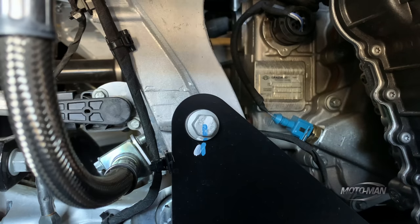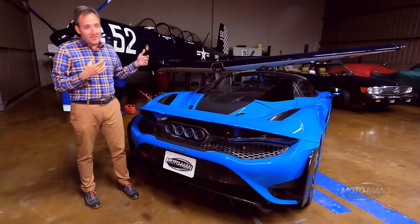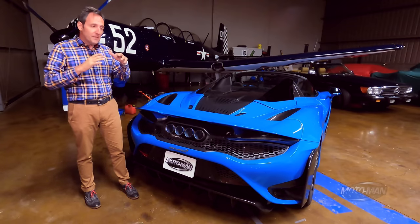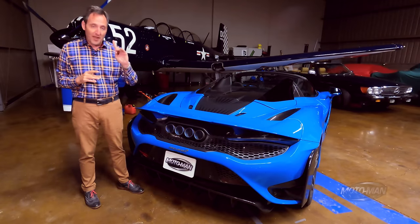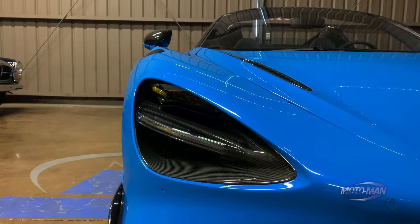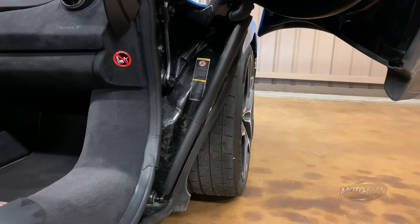Then there's really what this thing is about, and it's lightweighting, not the engine. I think the best way to understand it is assume everything is carbon fiber with the exception of the following. The hood, the fenders, the outer door skins, and while we're at the doors, notice it's a single hinge in the Spider, which aids in lightweighting.